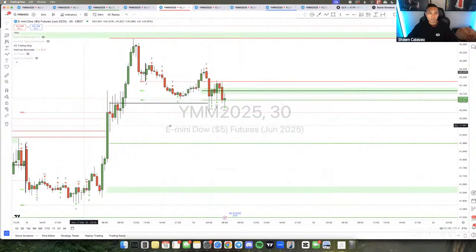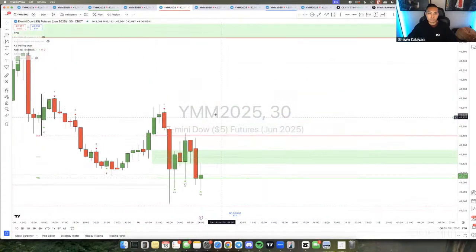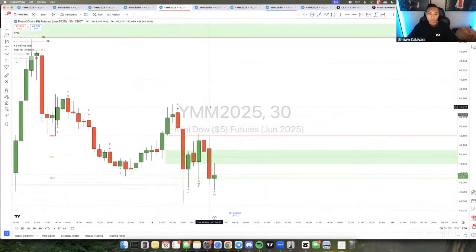Looking at the 30-minute over here, price is sitting right here at the value low right now. So we'll see what happens when the market starts to actually push around. When this 30-minute candle opens, what I'm looking for here is a possible push to the upside, possibly a break and retest of this value low, and a push up to the point of control right there.